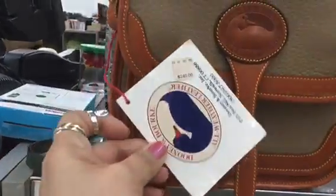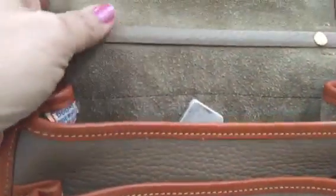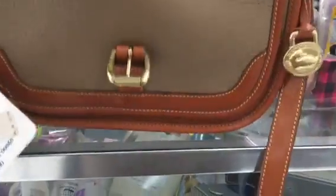It normally retails for $240, and I don't even know what style it is, but as you can see here, it's not lined in that funky suede. Some of the fakes do. It's on sale for $129, which is, I think, a giveaway. It's immaculate. It's in absolutely perfect condition.